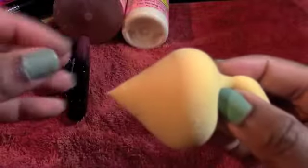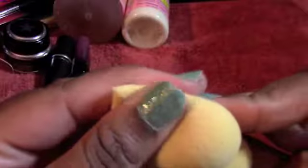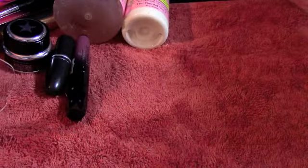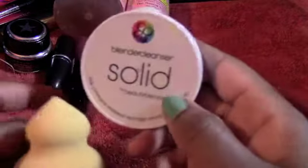Again, this one is the Perfectionist by Sephora, and it costs 12 bucks. I've had it since you saw it in my What's New This Week video, which was, I don't know, 2 weeks ago or a week ago. Look, some soap is still coming out actually, so I should probably run that through again. But yeah, this Beauty Blender cleanser works like a charm. So yeah, if you want to get some of that.